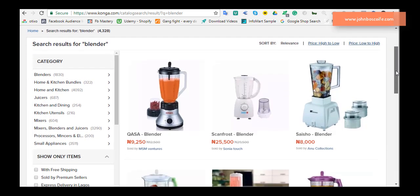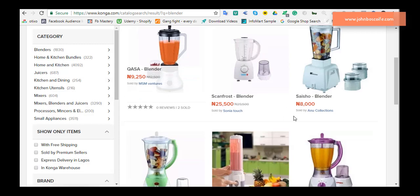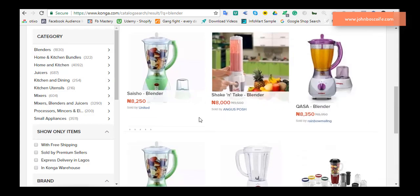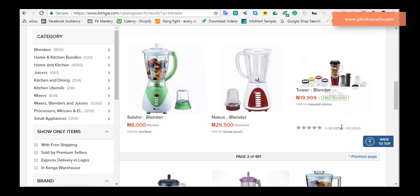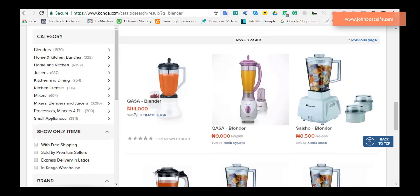Okay, we have blenders on Konga, and you see this store has sold 12. This one sold 2. This one sold 2. So which means people are actually buying kitchen items. 12 sold, 0, 4. You see, actually everyone on Konga, this one has sold 18. Virtually almost everyone on Konga is selling blender, and it's still hot sale. This one has sold 33. So this gives me an idea that when I bring in a blender, people would buy.